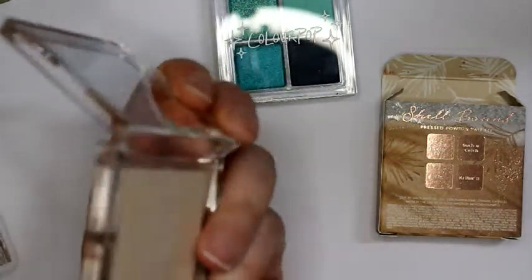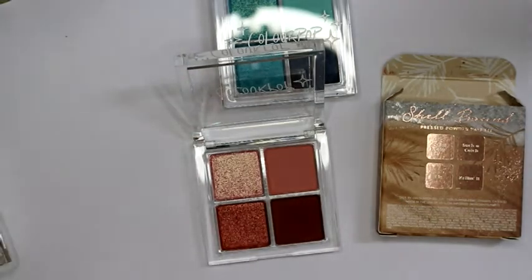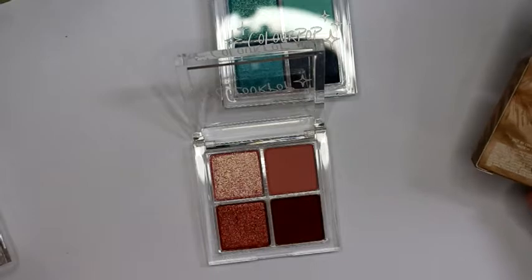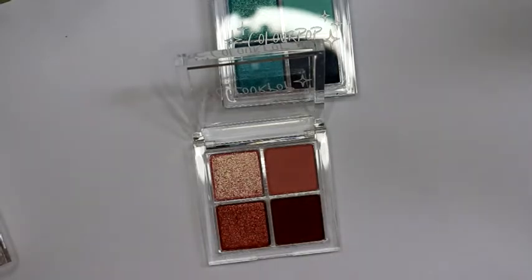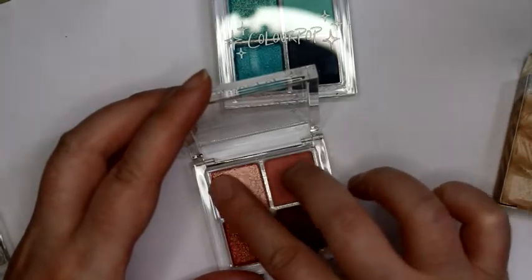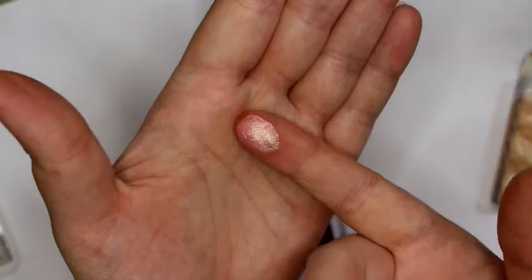But that is the second time I've gotten a palette like that that has the wrong sticker on the back. The last time it was one of the little 5-pan thin quads. The 5-pan thin palettes. I think it was the ones that had all musical names or something. But anyway, this first one is called Clam Bake, if this is the correct name of this palette. This is a shimmery pink, like a baby pink.